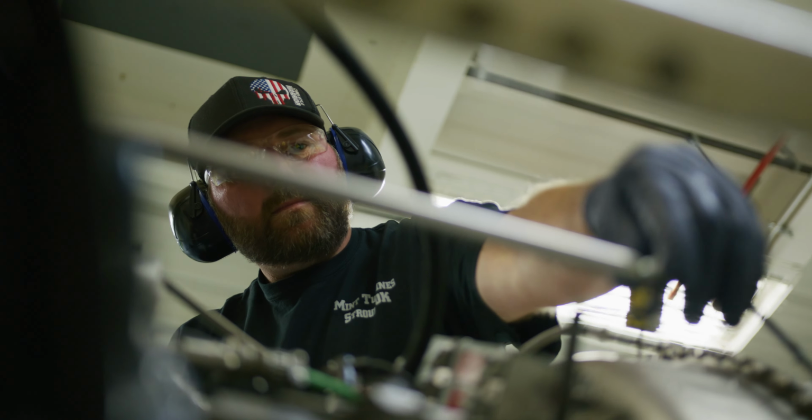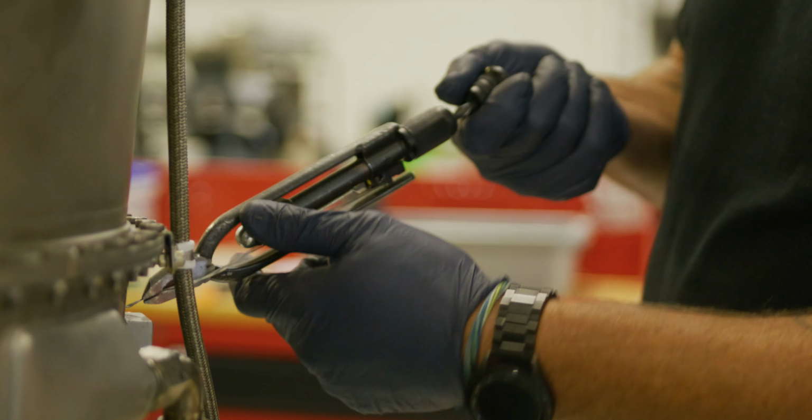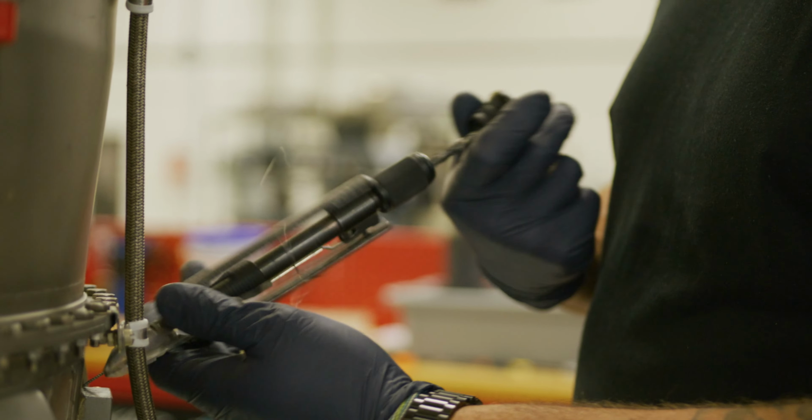And then we'll go to test cell, get tested, make sure everything's good. We will do a final inspection and assembly of it. All the safety wires, all the little nuts and bolts, we go over it again. And then we send them back out to the customer.